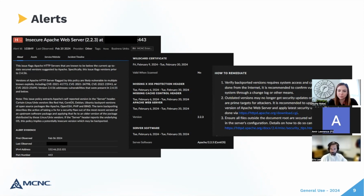And then in the middle, there's just a brief overview as well, showing some of the services that were identified on this asset, including things like the specific Apache version that was identified when the scan was run. It also goes into things on the server, like the wildcard certificate, and seeing where some of the headers might be missing that are generally recommended best practices. So there is a lot more information in the Expanse tool than we've been able to provide you in the past with the Open Bass and Kenna-based service.